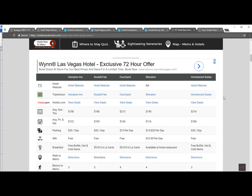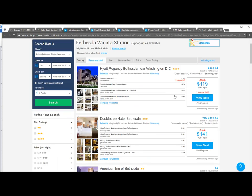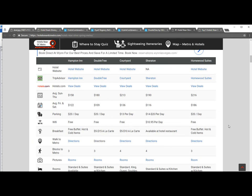So in this grid here, we've organized everything so that you can quickly get this information and go back to Hotels Combined, look at the rate, and think about what additional fees and inconveniences might be included with staying at that hotel.